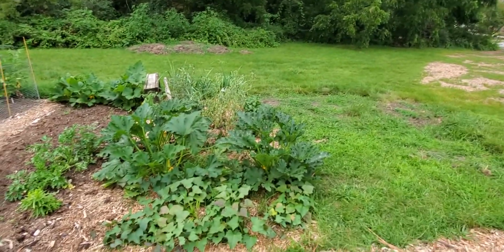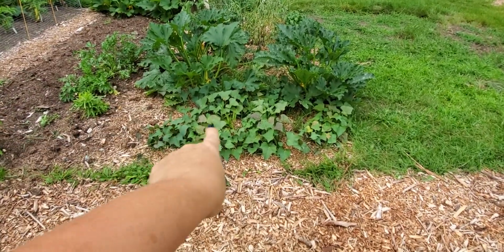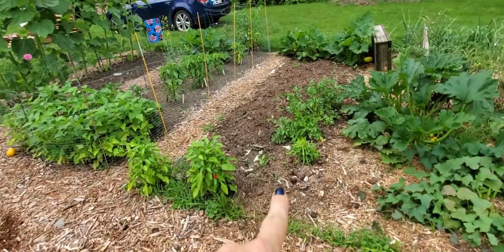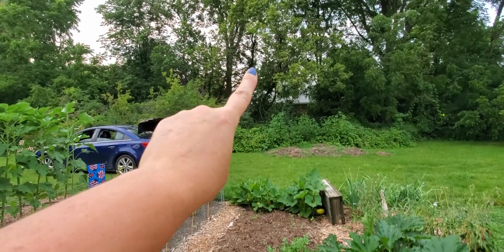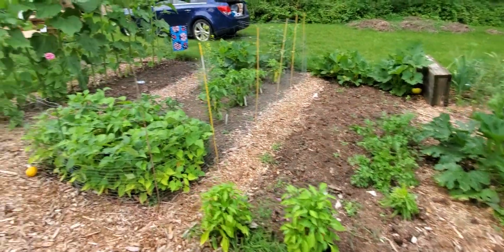Over here is Deb. She's got a bunch of leeks, tomatoes, and squash. Sweet potatoes over here. I'm not sure who this is. I think this is Amanda's family, which is a homeowner. She lives in this house over here. This, I believe, is Amanda.